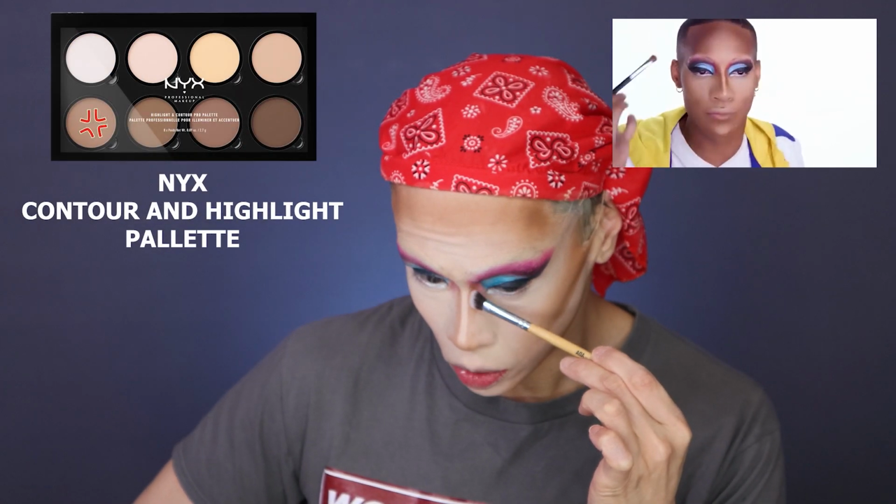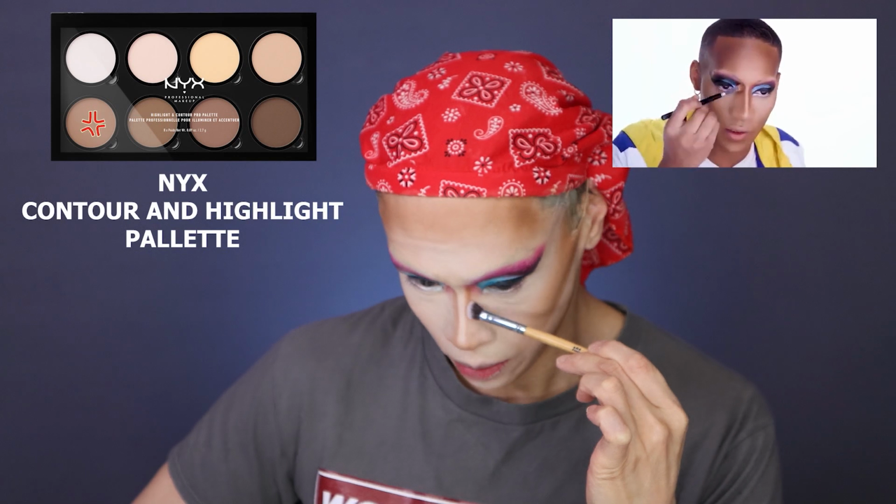So when I do my nose, I do take the same... And she uses the same brown as before to contour the nose. I'm going to use my contour brush, and actually going to use the lighter color in the NYX palette, and just lightly contour like she does. Very, very gentle.